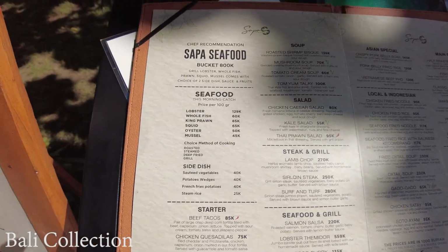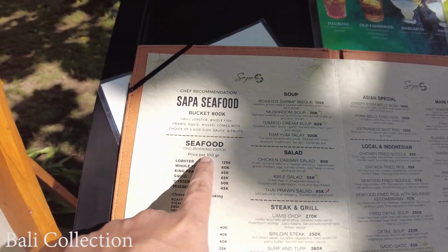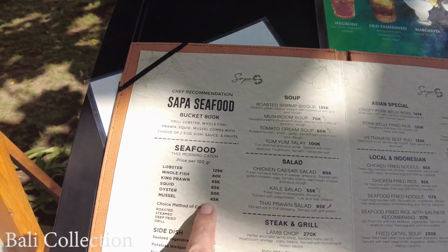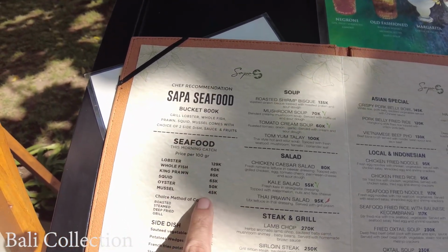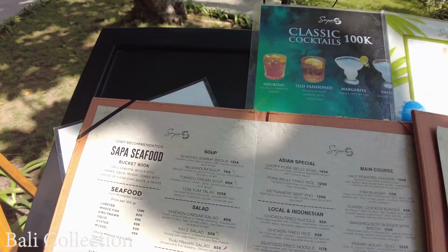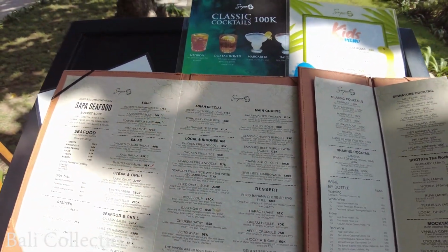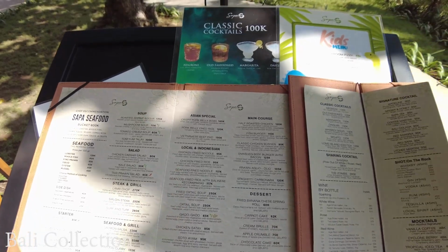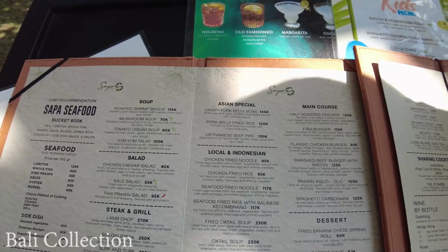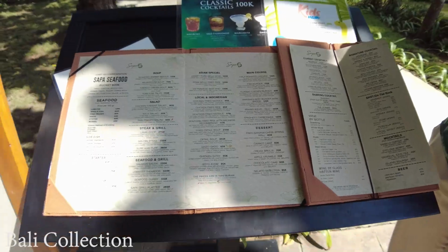They have seafood: lobster 129k, that is per 100 grams, guys. Whole fish 60,000, king prawn 85, squid 65, oyster 50, and etc. They have soup, salad, steak and grill. They have Asian spice, local Indonesian food. They have chicken fried noodle, which is 95k, and chicken fried rice, which is 95k too, and many, many more, guys.